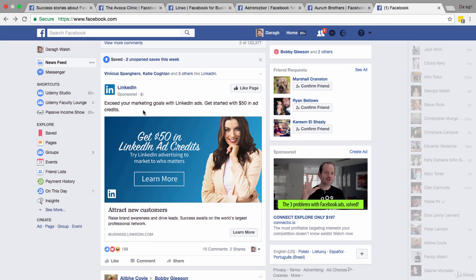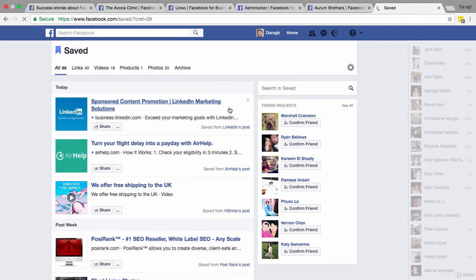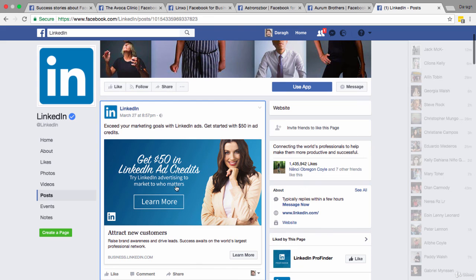Now if you want to find all these saved ads, just come across to saved here and you can see a list of all of the ads. You can click down to saved from and you can see the original post here. It won't appear like an ad, but you can see and access it again, so it can help inform your own campaigns.